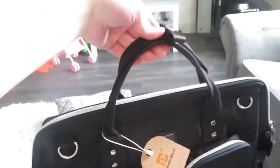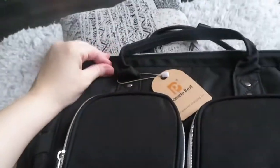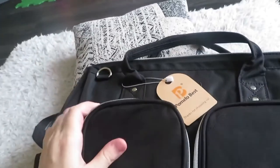So this is the nappy bag here. It comes with a little handle bit that buckles. And then you also have these two things that you clip, the little attachment to go onto your pram. Then we have 2 big front pockets. We have 2 side pockets, and then I'll show you the inside.